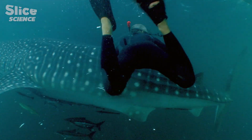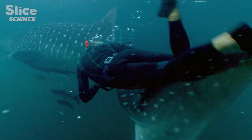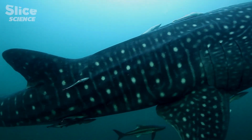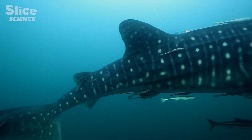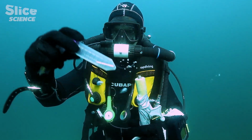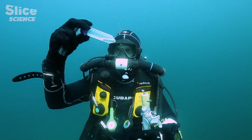The scientists take into account all the information from the inhabitants. If these whale sharks are sedentary, they may well be an uncatalogued species. To be certain, systematic DNA samples must be taken.